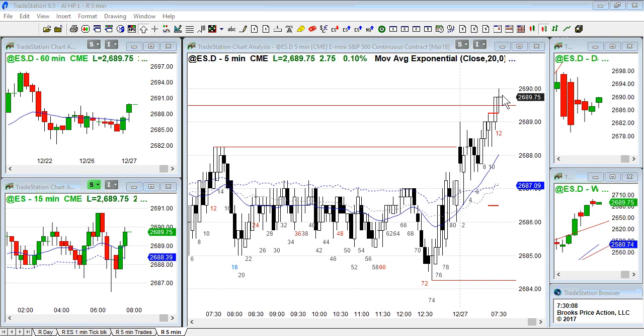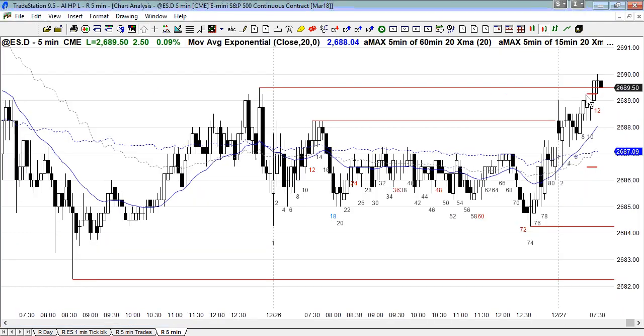Nine-bar bull microchannel, so low probability sell. Probably buyers below 12, but the bears would be happy if they simply stop the bull trend and turn it into a trading range. 60-minute bar closed just above this lower high. Still not yet strongly bullish, but still always in long. The bulls need to get bigger bull bars.